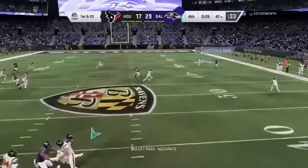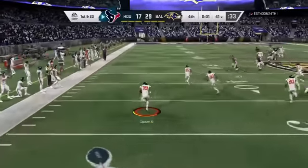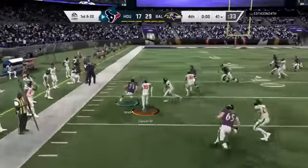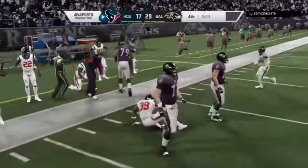Now it's Jackson. He's going deep for Brown. And he fires one that's intercepted. Picked off by Tashawn Gibson. And that will write a finish to this ball game.